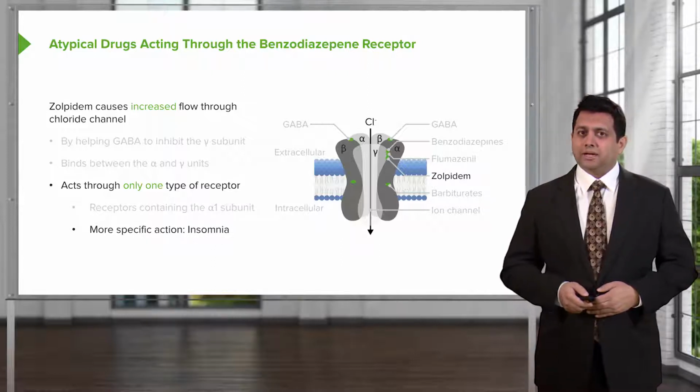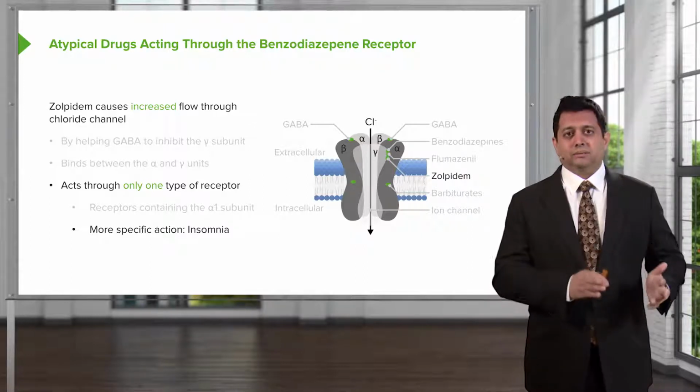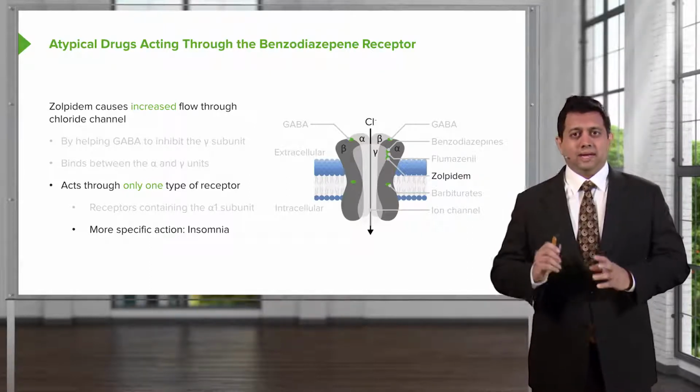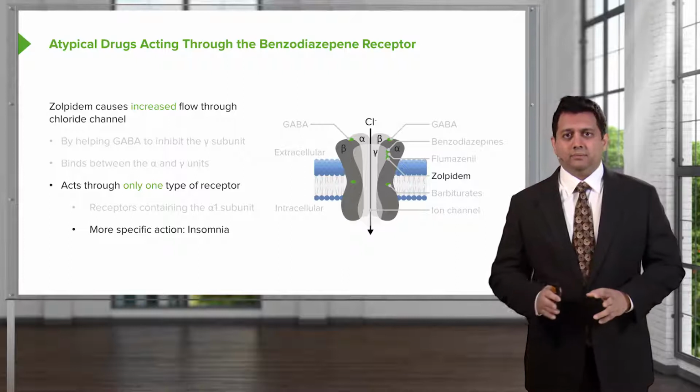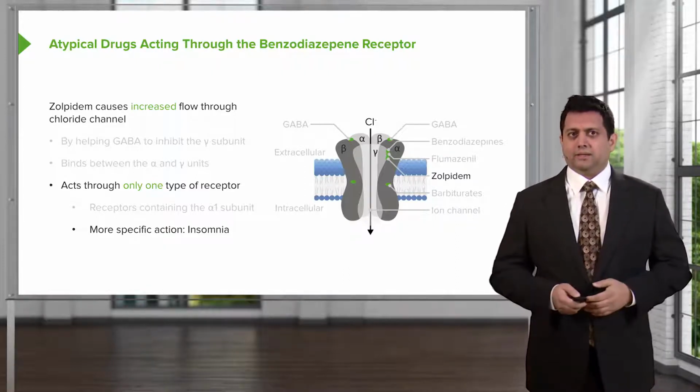More specific actions with this drug. So you get insomnia control without some of the other side effects because you're now acting at a more specific level of the brain. This is why these new drugs seem to be a little bit better for treating insomnia.